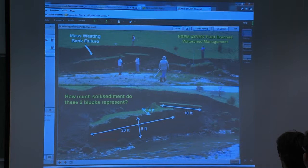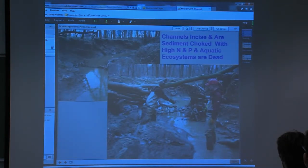Well, the big block represents about 18 tons of sediment. The smaller block, half that, 9 tons. So a total of about 27 tons of sediment produced just from those two blocks. This picture was taken 2 years ago, and those blocks are now completely gone and have moved downstream and obviously have been trapped in different places along the way, and have messed up aquatic ecosystems in the process of their movement.